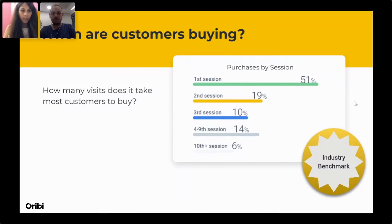But I would say that you should benchmark it against yourself and see how you can improve in each category and increase the conversion rate. But I think it's critical to understand this flow, because today you do need to work really hard for visitors to buy, to bring them back, to create content, to create better ads, and to create this flow.